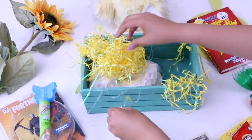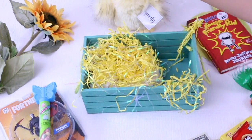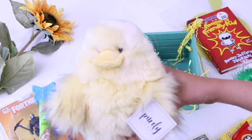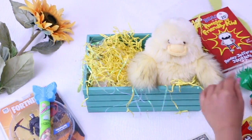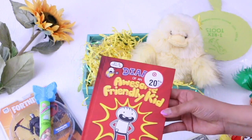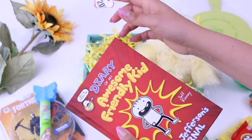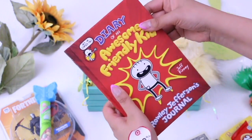My son is 9, but he still loves stuffed animals, and I hope he does for as long as possible because I want to keep him young. These kids are growing up way too fast. I'm also adding this chunky little chick and of course a book. He loves to read. Make sure you take off any sales stickers before you add them to your basket.